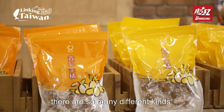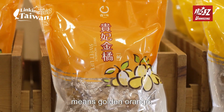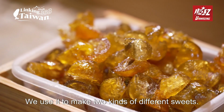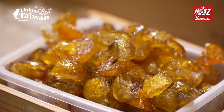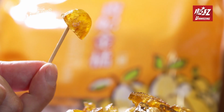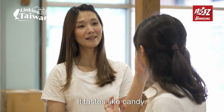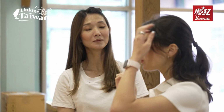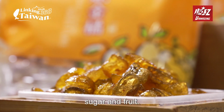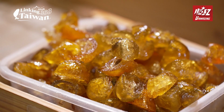Whoa, there are so many different kinds of oval kumquats. The name oval kumquat means golden orange. Right, we use it to make two kinds of different sweets. This is the original flavor. Sweet. Yes. It tastes like candy. Yes, it tastes soft and chewy. Actually, it really is candy because it's made of mixing sugar and fruit. So it's really candy. It's delicious.